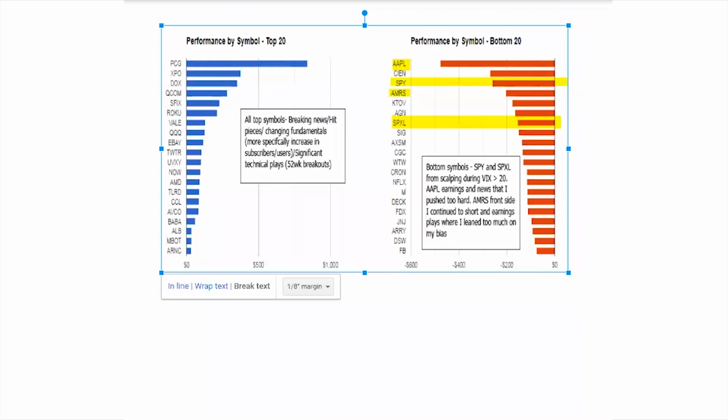So the second and third symbol are XPO and DOX. These were hit pieces by Spruce Point Capital. These are my top setups. I have a feel for these setups, and they seem to be the same three patterns. And I know these are my best trades, so I usually allocate 25% of my daily risk to them.